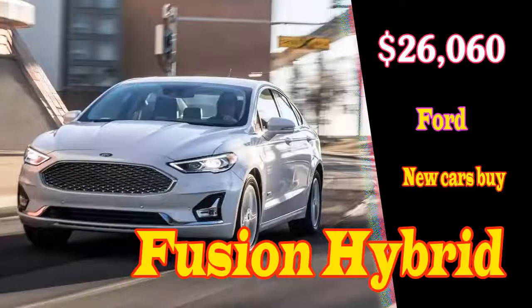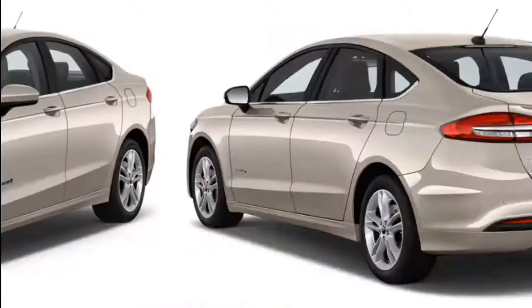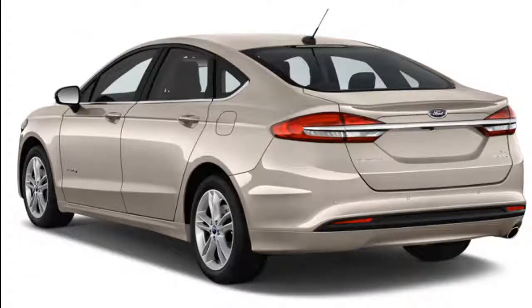2019 Ford Fusion Hybrid Review, 2019 Ford Fusion Hybrid Titanium, 2019 Ford Fusion Hybrid SE, new cars buy.